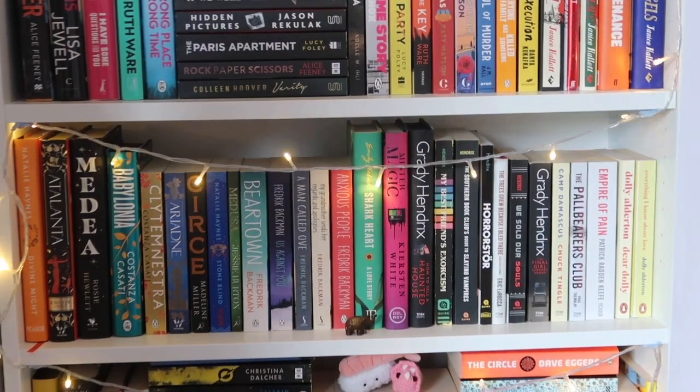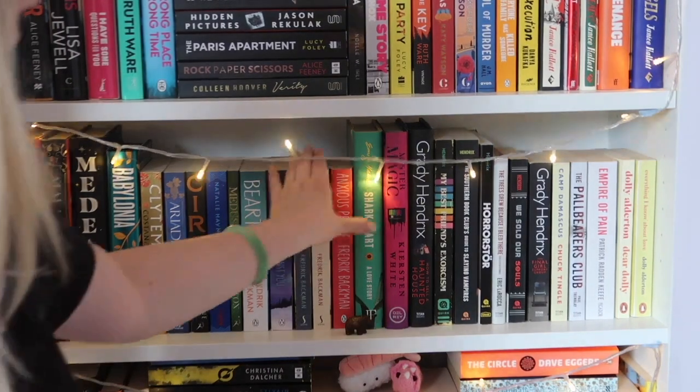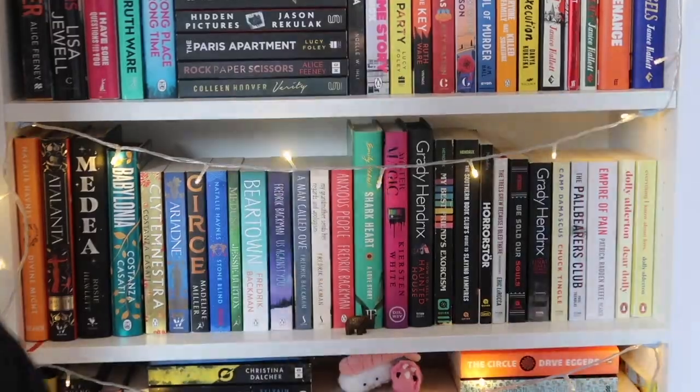So yeah, I love this shelf. I don't know what it is about it. It's nothing special. It's just absolutely stunning. It's got so many of my favourite books. So I just feel very in love with it, and I like looking at it in my spare time. So yeah, that is my favourite shelf.